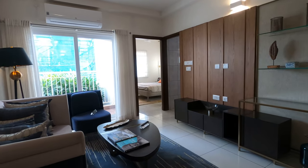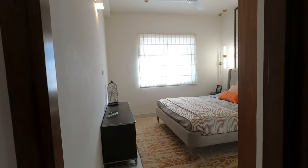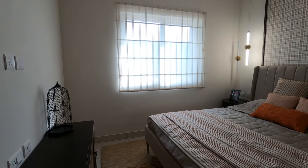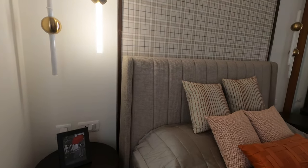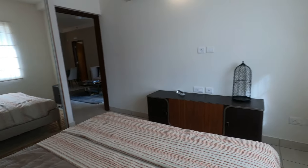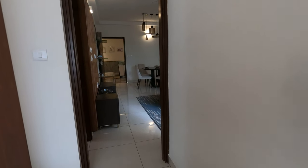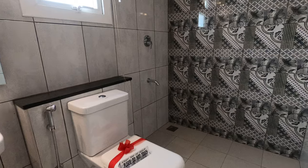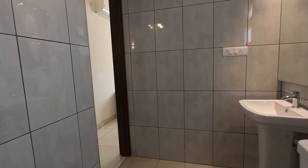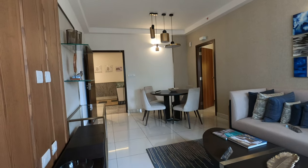Now let us proceed to the second bedroom. This is your second bedroom. As soon as we exit, there is a common washroom, with a decent size. Exiting towards the main door.